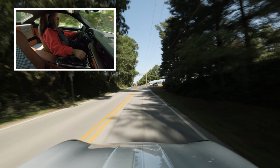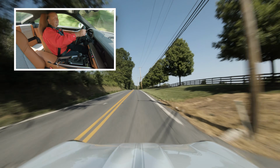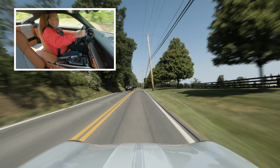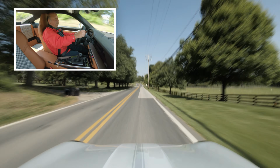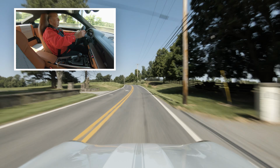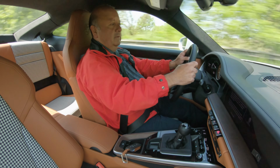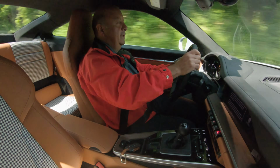So you've got to get used to it. You don't have the safety of the all-wheel drive. Now, obviously, you have the PSM helping you out, but it's rear wheel drive only. It's a driver's car. Even from 3,000 RPM, plenty of torque.